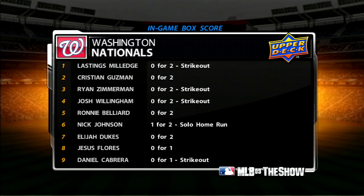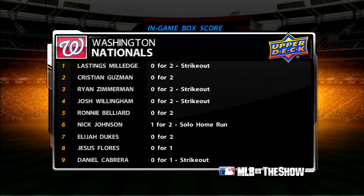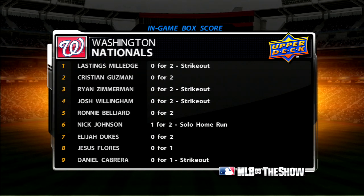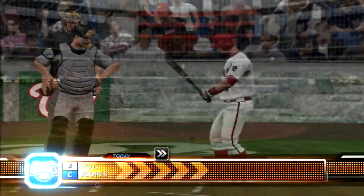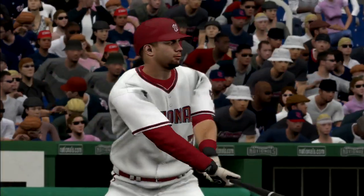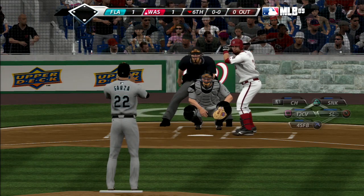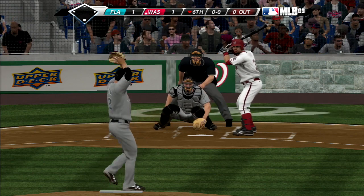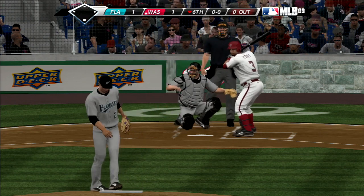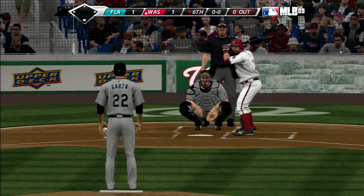Another look here at our in-game box score, and this one looks a bit bleaker than the last one. Just one hit so far, as they just haven't been able to get anything started offensively. Jesus Flores will be the batter as we get things going in the bottom of the 6th. And he swings right over the top of this one, 0-1. And even though you're not getting much run support to speak of, you really need to just focus on doing your job on the mound.